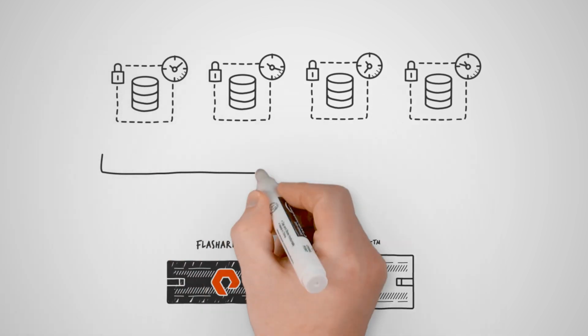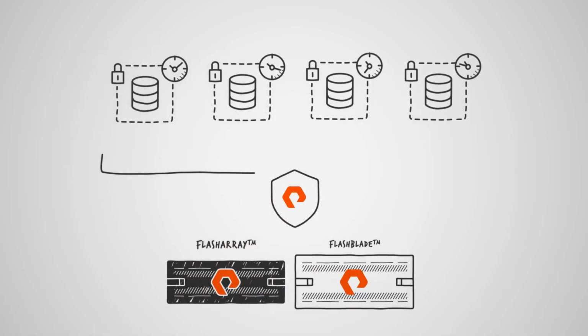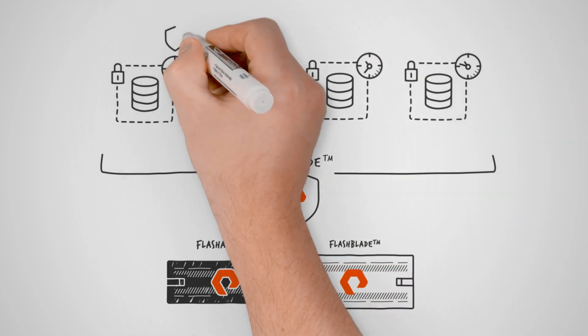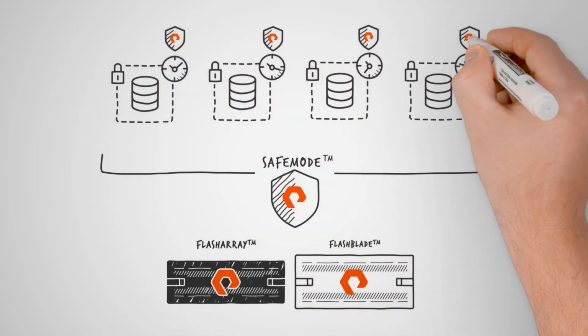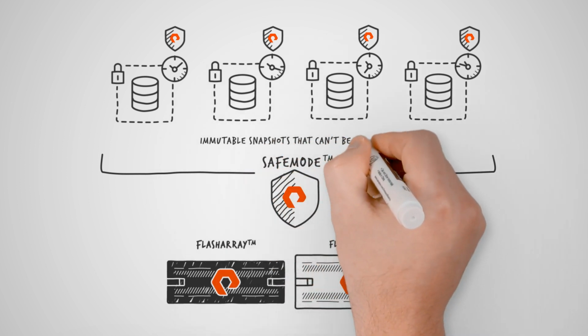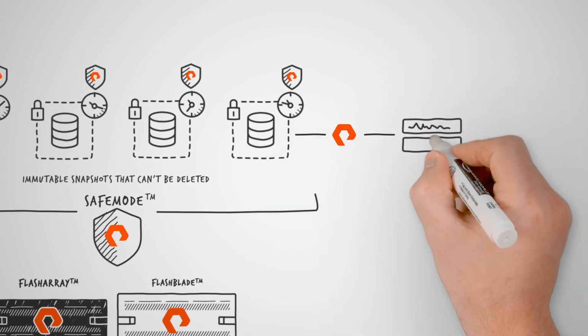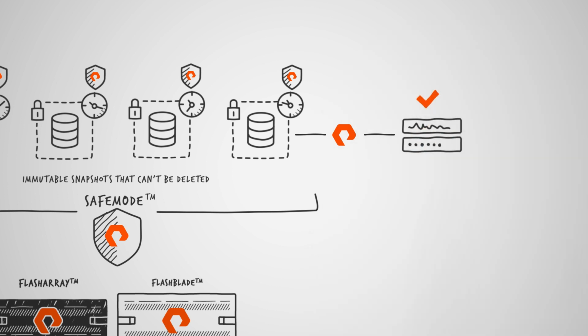Next, Safe Mode on Pure FlashArray and FlashBlade adds an extra layer of security to immutable snapshots. No one, not even a rogue admin, can delete data faster than the time you set. Admins not only need login access, but also credentials validated by Pure Support.